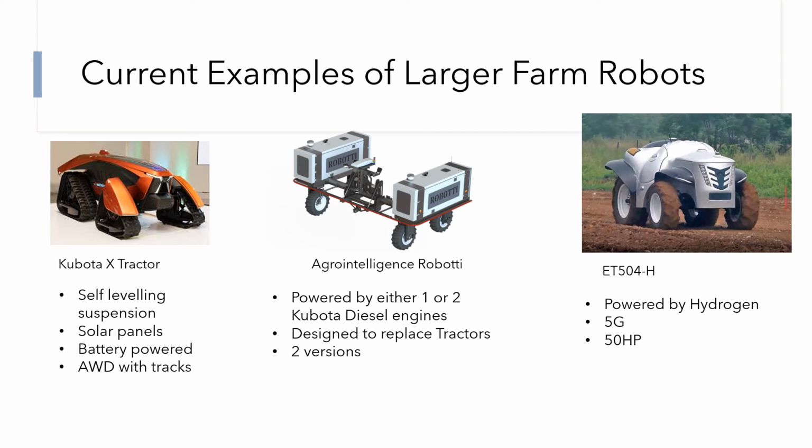The next one is Danish. You can get two versions, powered by either one or two Kubota diesel engines. The one diesel engine is for the lighter tasks and the two diesel engines are for the more powerful tasks where you need that more power. The next one's Chinese, and there's not much information about it, but I find it very interesting because it's powered by hydrogen, which is something new. It's got 5G and it's got 50 horsepower.